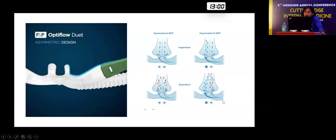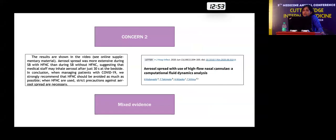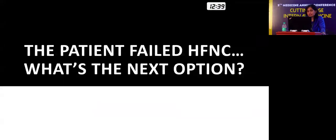So this is under study. We don't have any hard evidence, but a lot of physiological studies which have been done have shown this benefit. The second concern was aerosolization, so a lot of concern in COVID. I know we did have a lot of patients on high flow nasal cannula, not just in our center, but several centers. And so the evidence to say that there's aerosolization with high flow or with NIV actually is very limited, and it's mixed evidence.